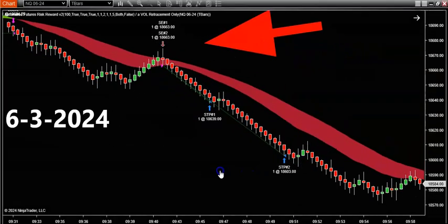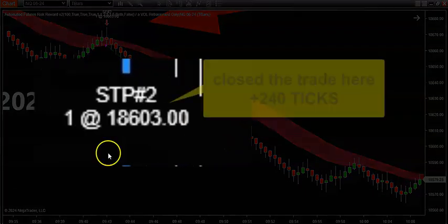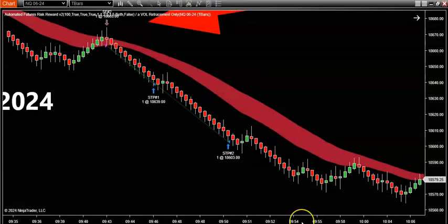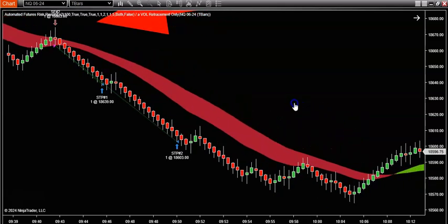And of course, my big money bag on this trade was right here, guys and gals, where I locked in 240 ticks in profit. Now I know what people are going to say. People are going to say, hey Mark, you left a lot of money on the table because there was another 150 tick move in my favor even after I closed this short.